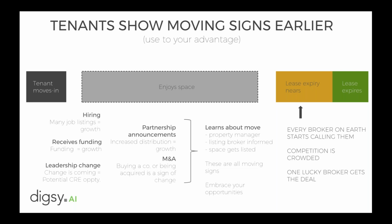Partnership agreements, that one's an interesting one. So let's say, for example, Company A announces a partnership with Company B. What that translates into is they form a partnership so they can both make more money. And usually it's to increase their distribution, which means more sales. More sales means more customer support. It means more operations people. It means more back-end people. It means more people in the warehouse if you're an industrial or manufacturing company.